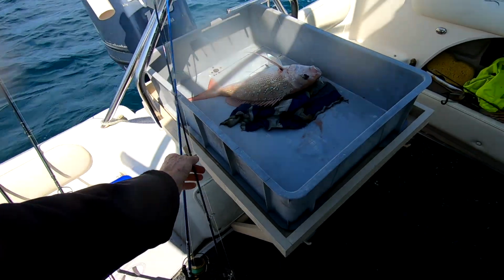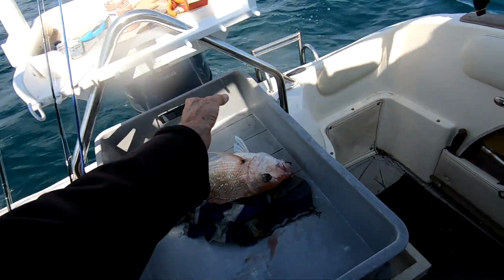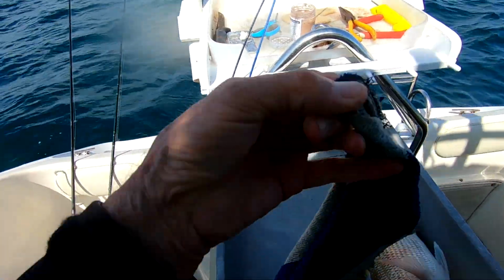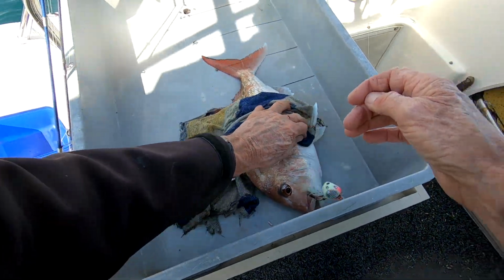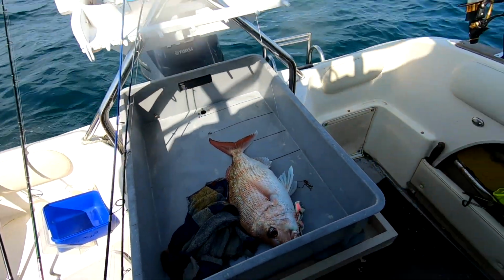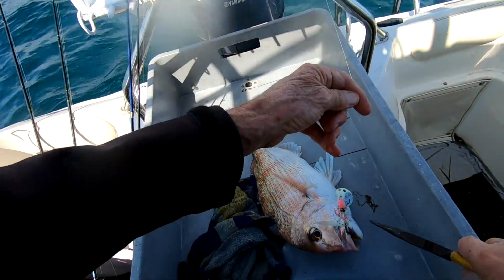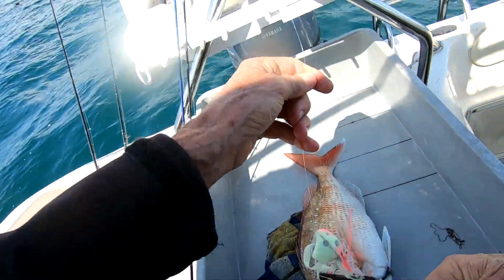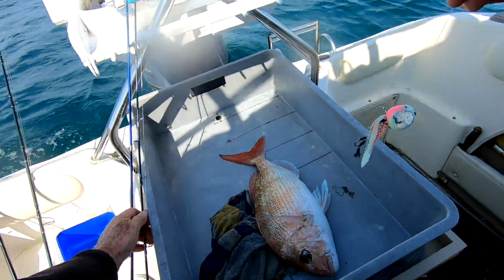He's a good sized fish. Oh yeah, there's a size on the chilly bin. Yeah, he's a good sized fish. What size are you, mate? 40. Yep. Excellent size, and he's nice and fat. And that's the Lumo slider. It's a targeted fish, eh? I wanted to get a 40 today. It's a good size.